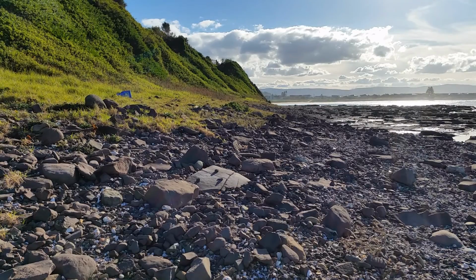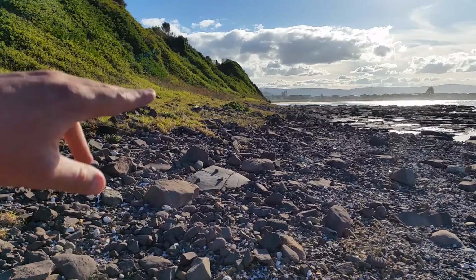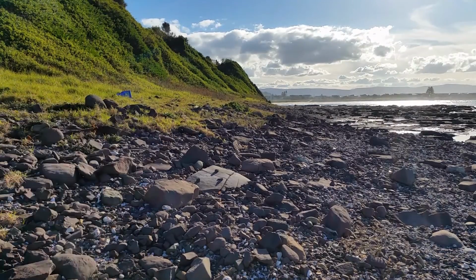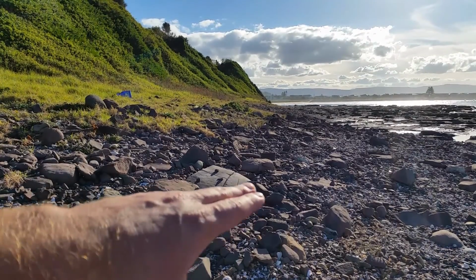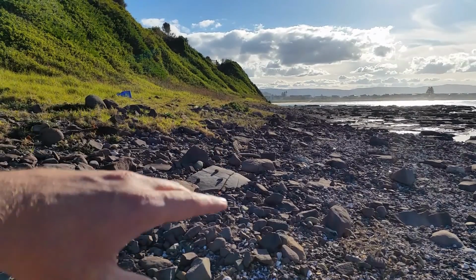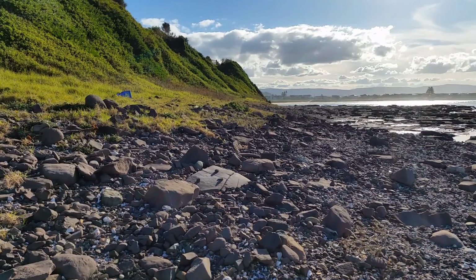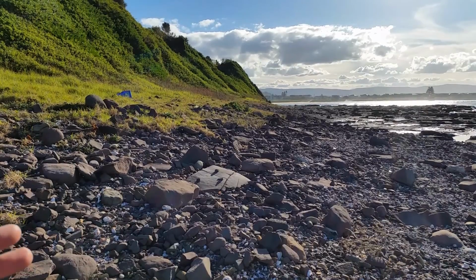So I've done a quick scout all the way along, and I'm looking west again, and what we can see is that erosion has greatly affected this site. We're a little bit further around the headland now, but what we can see is that the high tide does in fact make it up quite a distance. So this site is gradually disappearing, and there's actually not much left to really be able to find.